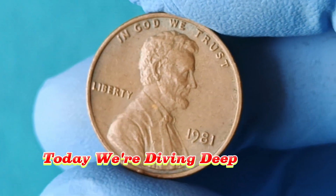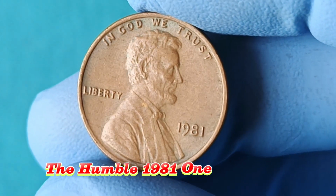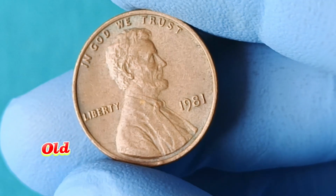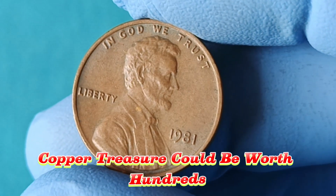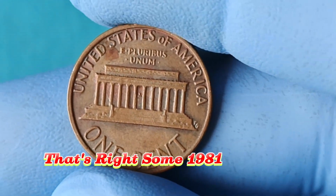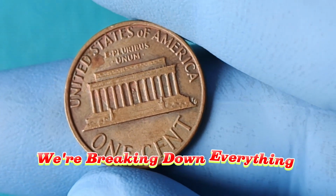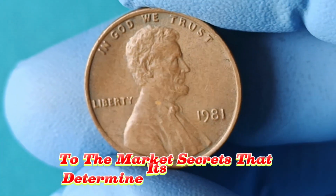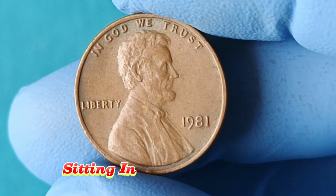Today, we're diving deep into a small but mighty piece of American history, the humble 1981 1-cent coin, also known as the Lincoln penny. It may seem like just a regular old coin, but what if I told you that this tiny copper treasure could be worth hundreds, even thousands of dollars? That's right. Some 1981 pennies are shockingly valuable, and in this video, we're breaking down everything you need to know, from the coin's rich backstory to the market secrets that determine its worth today. So make sure to stick around because you might just have a fortune sitting in your change jar.